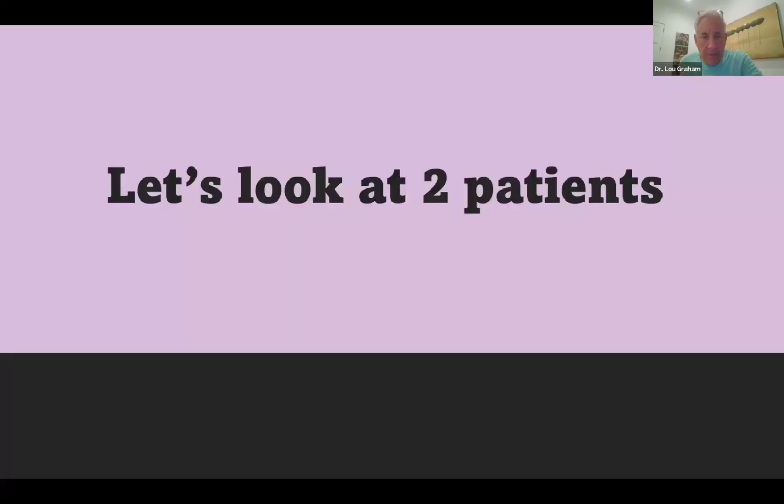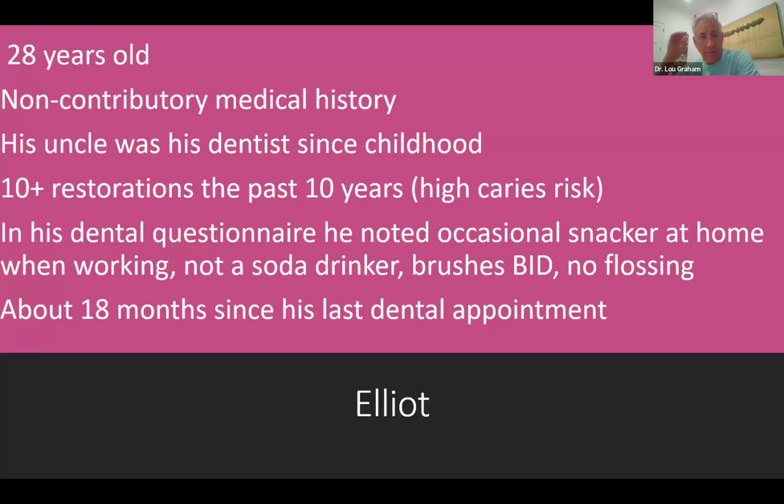Thank you. So I thought then what we would do is look at two patients in my practice. This is Elliot, 28 years old. Medical history was non-contributory. His uncle was his dentist since childhood. He's had 10 plus restorations in the past 10 years. So we would call him a high caries risk patient.